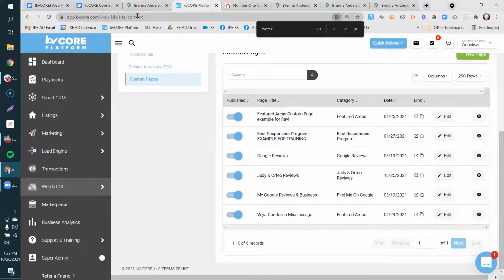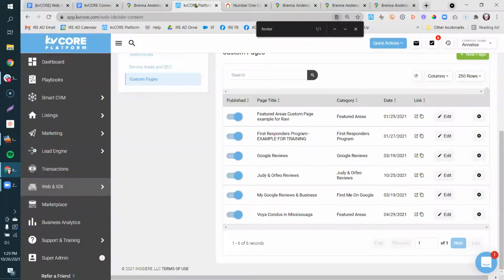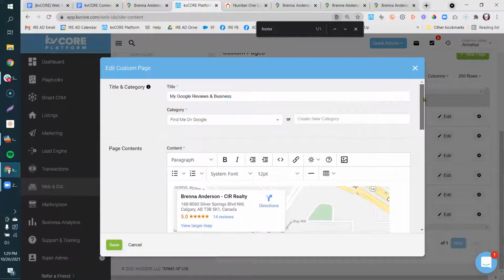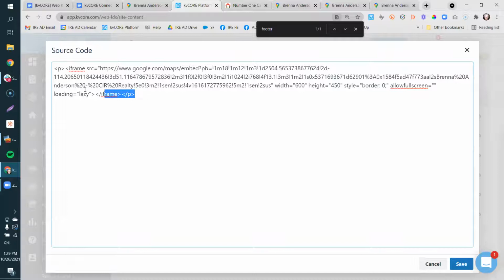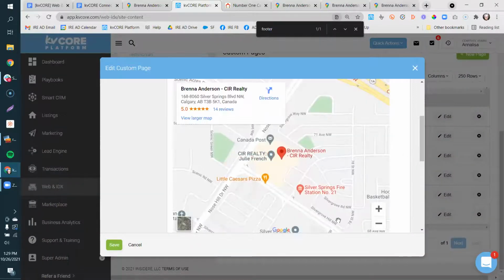Or I could take my code from here, my iframe, copy my HTML, and then I can go in to my Google reviews in business. Here's the one that I created. Basically, I named it, made a category, find me on Google, and then I used this embed code guy. It's kind of like the greater than, less than source code icon. You click on that, and that is where you add that iframe information. Paste it in, click save, and it actually embeds that in.